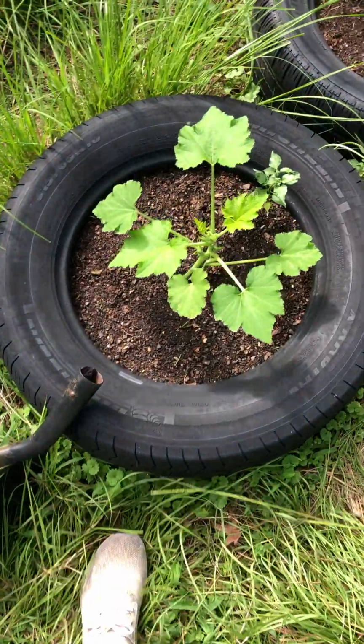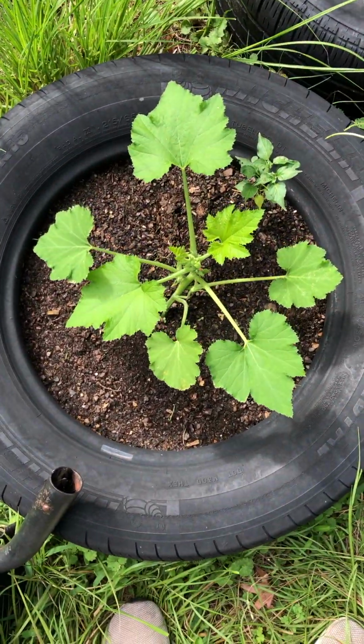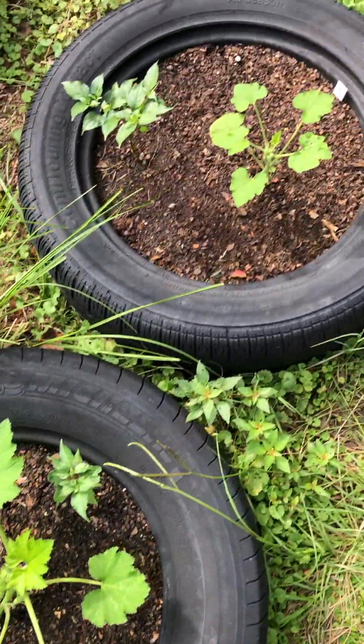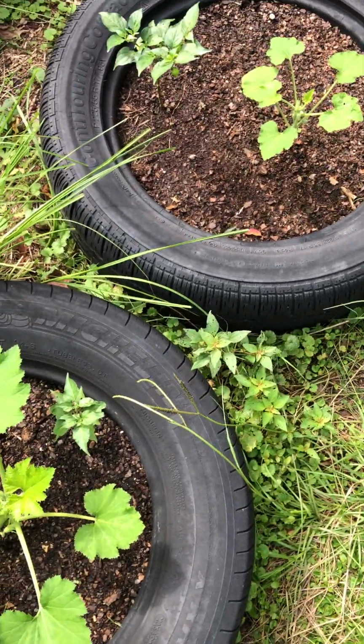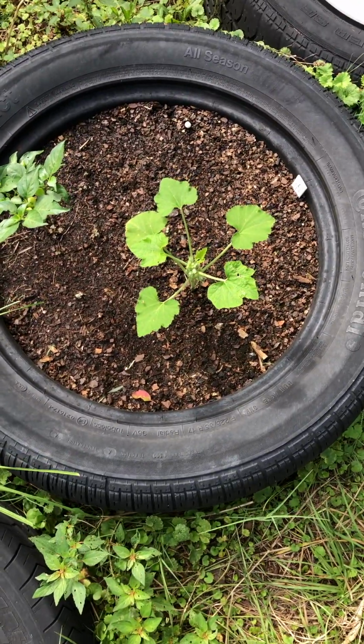Over here is where I replanted my yellow bush patty pan squash. These plants are doing well. This one right here is clearly excelling faster than this one here.